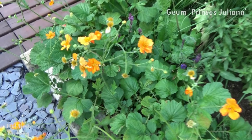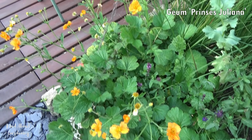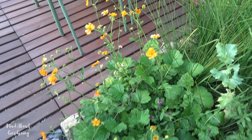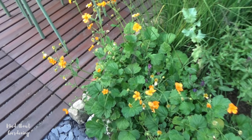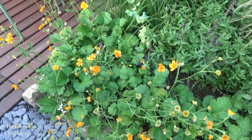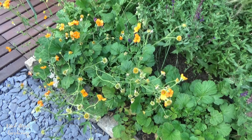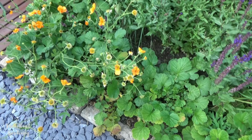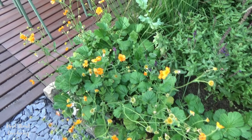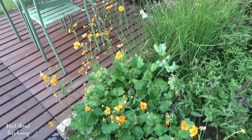This is Geum Princess Juliana. Such a gorgeous geum, really nice vibrant orange flowers there, and it just keeps coming back for more. As I've said, Geum does like some damp. It doesn't like to be too dry, and this is a dry spot, but you just chuck rainwater on it. If you've got a watering can, just give it a bit of water during dry spells and it'll thank you for it, and keep flowering during the summer months.